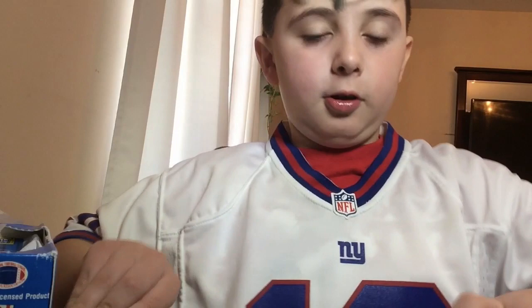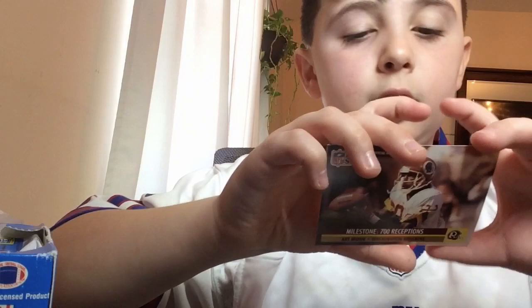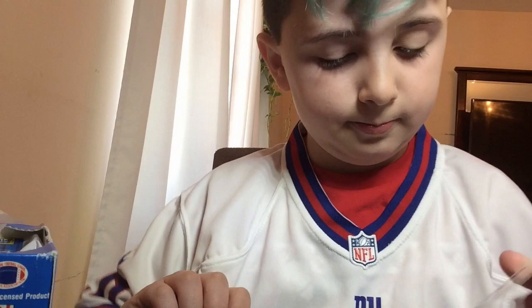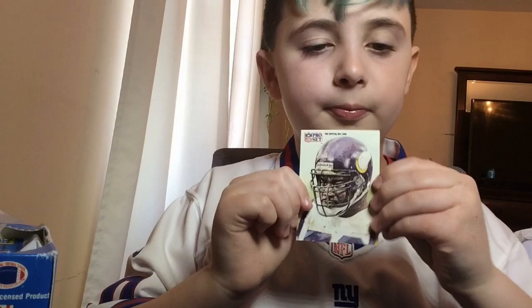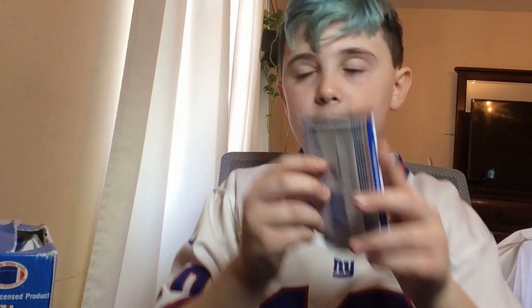Chair ready. I'm in a wheelchair, not in a wheelchair, but one of those type of chairs. Milestone 700 receptions. Art Monk. It's pretty nice to get 700 receptions. And who is this? This is a Chris Dolman sketch card. So it's pretty cool. And the rookie card is Shaun Knight rookie. So no other good rookies so far in this box. But as I rip this pack, hopefully there might be somebody good in here.